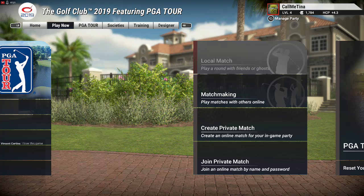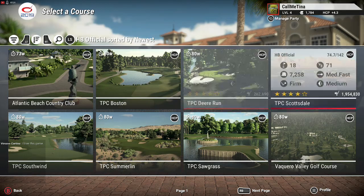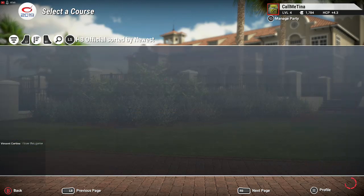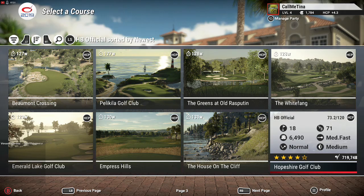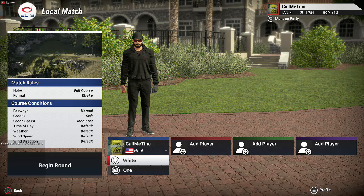Okay, so let's actually try a different course. Let's do one that's more like easy or maybe even medium. There was one that looked really fun. Let's see. Hardest? No. You know, let's do this Hopeshire Golf Club. It's a medium course. That sounds just fine. Okay. White tees. And let's go.